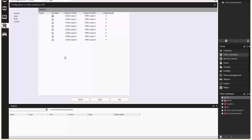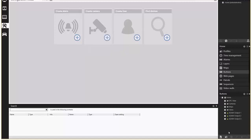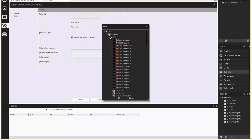So those outputs can be handled by soft buttons that we can create in Cayuga, similar to the other buttons you saw. Therefore, we need to go to the menu option buttons, and similar to the other configuration opportunities as before, we can create a new button like SPC output 1, and we can find in the configuration of the button the action that needs to be performed. Under menu point perform action, you're able to select the entity that is triggered with this button. So I have here my SPC central with close output 1, for example, or open output 1.